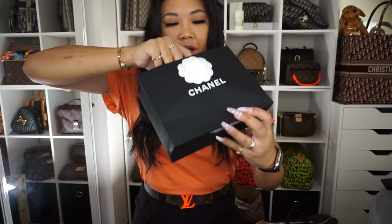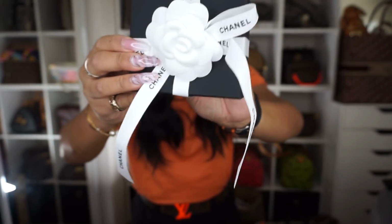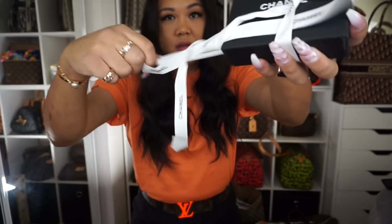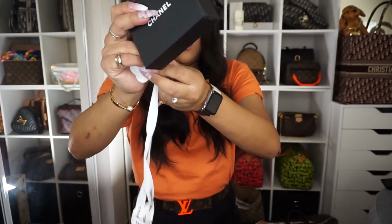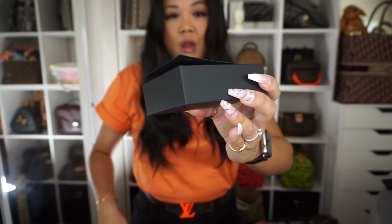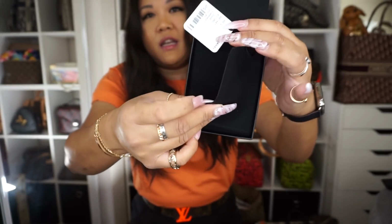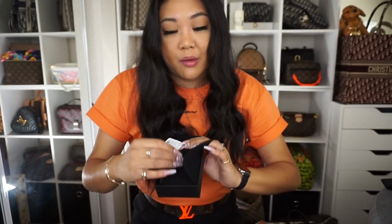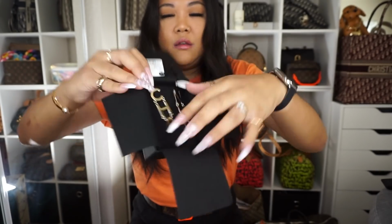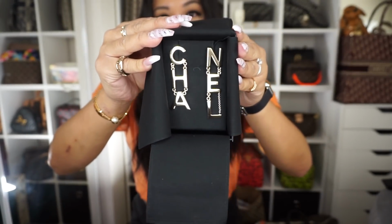So let's open it together. So we have it with the camellia flowers. I haven't checked it, so this is a true unboxing. Let's open it. I wanted these when they first came out, but because of the want for these, I didn't actually. I was gonna go through a personal shopper, so I'm glad that I didn't actually do that, because how cute are these? They are from, I believe, this past season, so check that out.